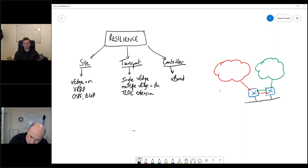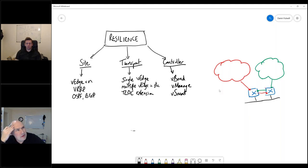You've got the vBond, the vManage, and the vSmart. In each of those, there's a different requirement for resilience and a different effect, if you like. With a vBond, the only thing you're worried about on the resilience side is that you've got one available. Typically you'll have perhaps two, so that if one fails, you've got the other one available. The only time you need it is at bring up.